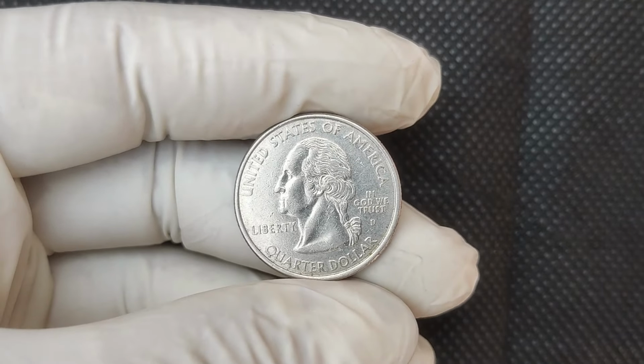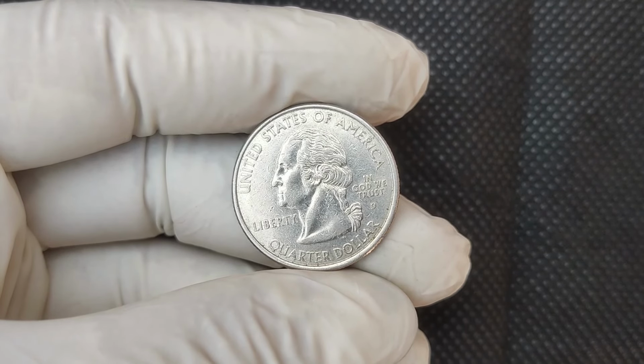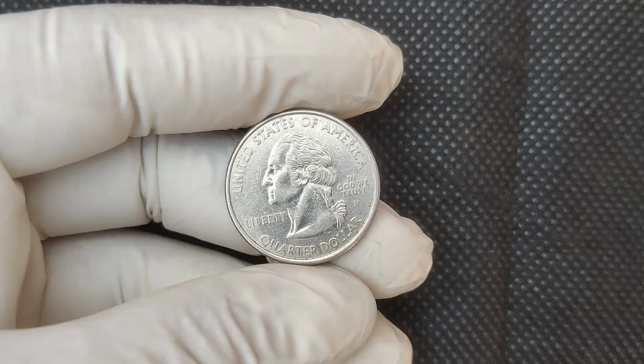If you believe your coin is in near-perfect condition, consider having it graded by a professional grading service like PCGS or NGC. This process will give it an official grade, which is critical in determining its market value.